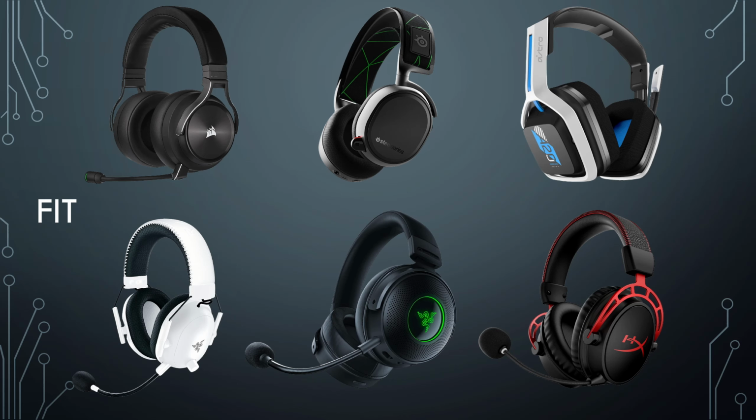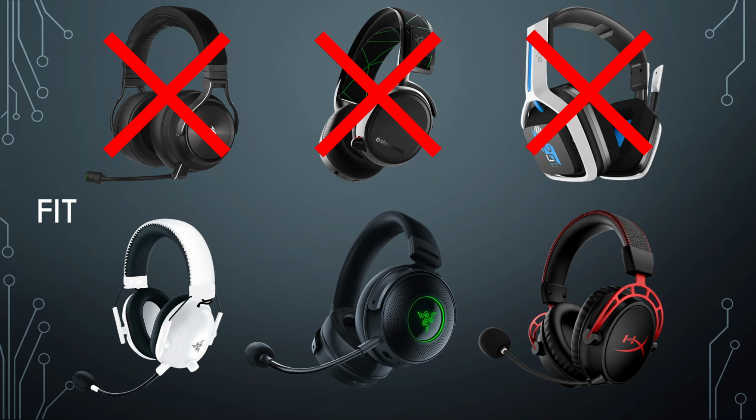So first things first, fit. Unfortunately, 3 of these did not fit my head. Between the Corsair, the Steel Series, and the Astro, none of them fit my head. The Corsair barely fit. I was pretty much on its max setting, and in order for it to fit over my ears, I would have to press down on the top of the headset. While I can still hear through them, the bottom of the cushions was on my earlobes instead of cupping my entire ear. So they were barely fitting me.